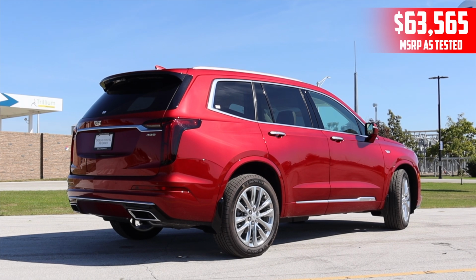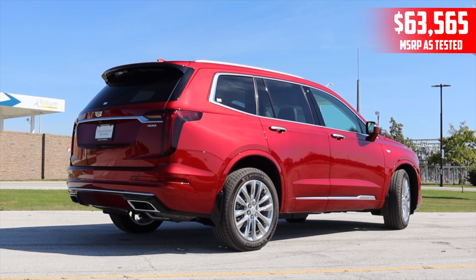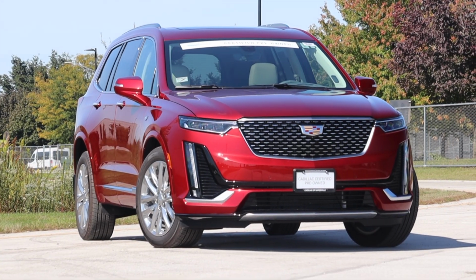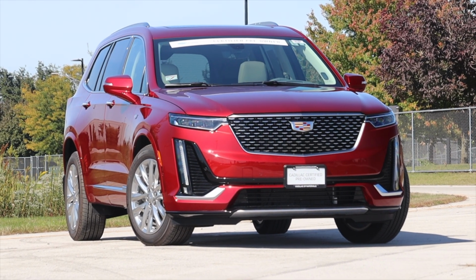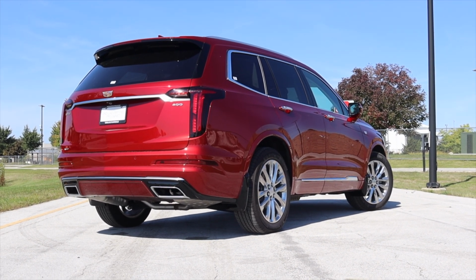Now I am super excited to be driving this here Cadillac XT6 for a couple of reasons. First of all, I've never driven one before. This was unveiled a couple of years ago by Cadillac, and it's their 3-row SUV that isn't the Escalade. So with SUVs being so hot right now, this is Cadillac's take on it, and I have some thoughts about that.